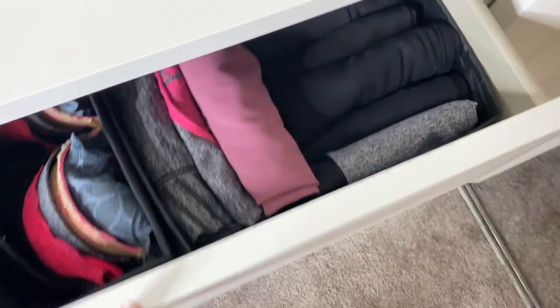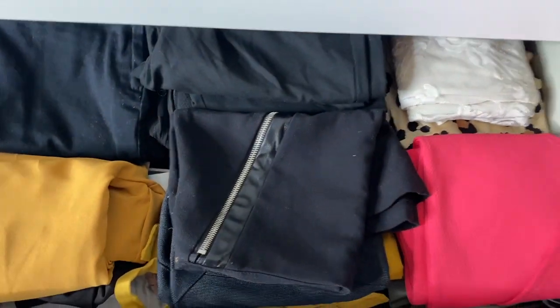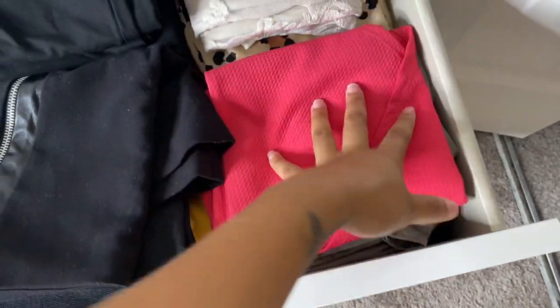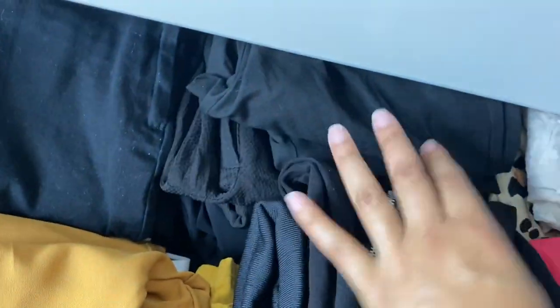So yeah. Moving down to this one, right underneath I have like skirts for work and regular skirts. And then these are work pants. And then more work pants. And more work pants. A whole pile of just black pants. Like, oh wow. Girl, get it together.